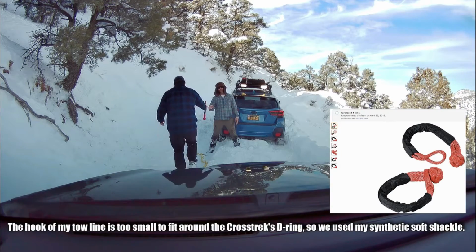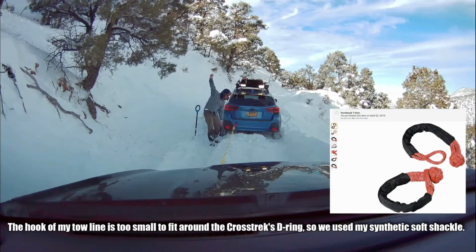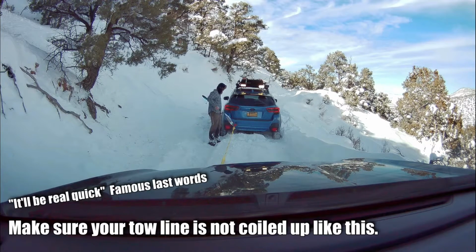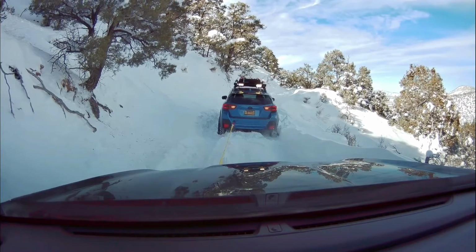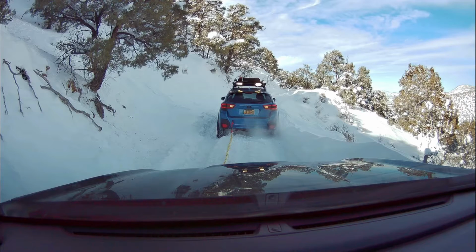The hooks of my tow strap are too small to fit around the D-ring, so it's a good thing I had my synthetic shackles. You know, it's a little sketchy with the rope twisted like that, but it'll be real quick. Yeah. Alright, let's do this. Okay, wait, hold on. I'm spinning tires, so let me go forward and give it a little more momentum. We'll do a 3 count. Copy.